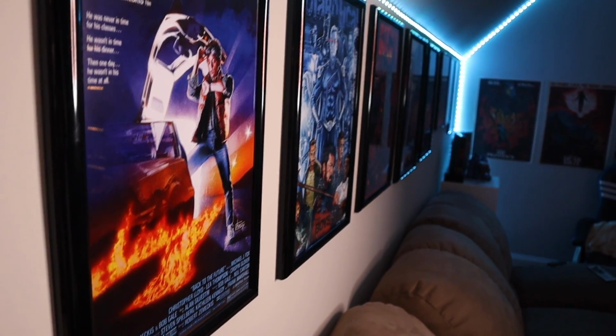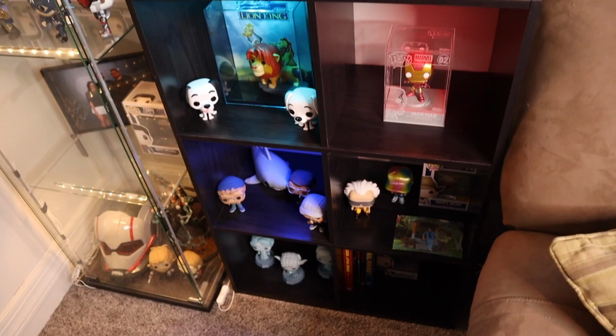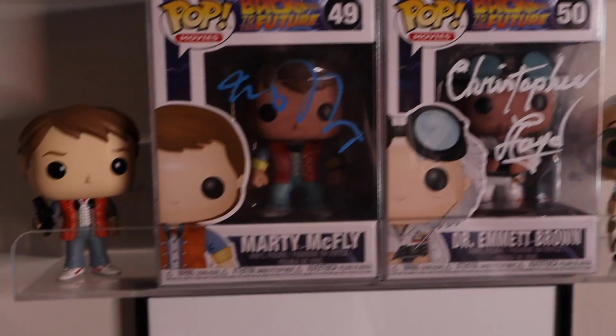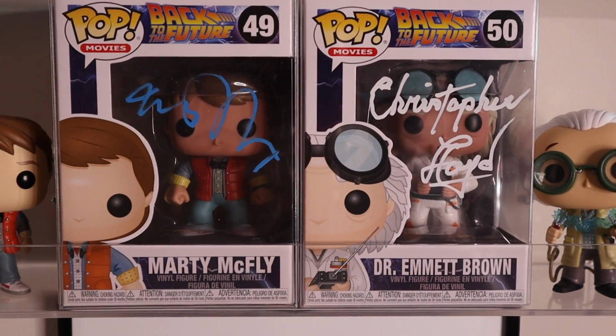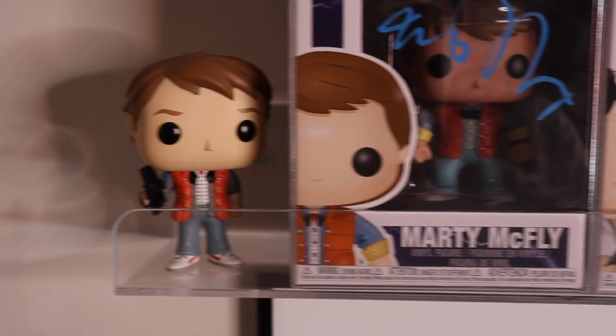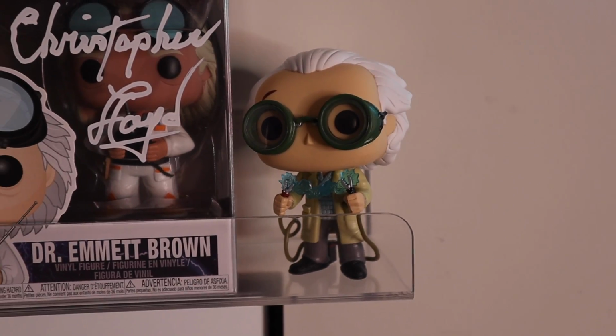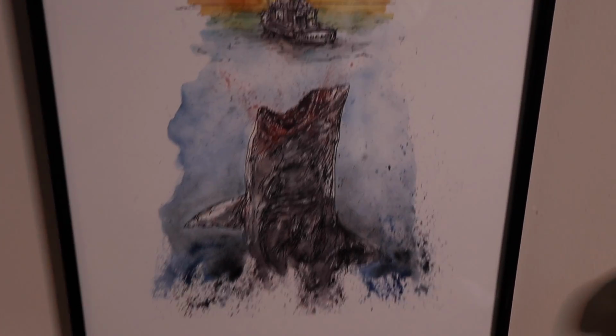So those are all my posters, but if we work our way right here and take a step back, I've got a new addition to the room, this six cubicle shelf that's really neat. I'm going to start at the top though. I've got this riser with my Marty McFly signed pop and my Christopher Lloyd signed pop. So if you want more detail on those interactions, I have them in my MegaCon vlog. Right here, I've got a basic Marty McFly pop out of box, and then a Doc Brown pop. I've got some Adams Art Box Jaws artwork right here. This is a really cool concept.